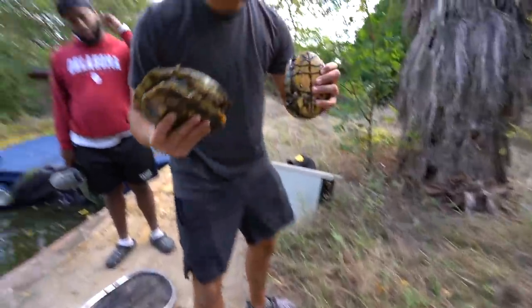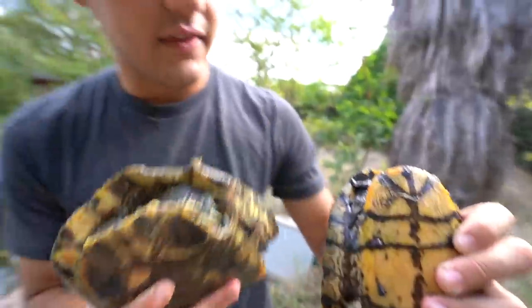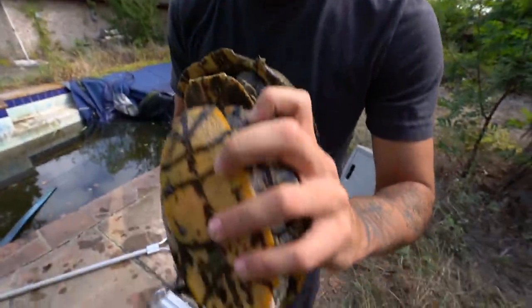Yep. Check this out. We got two turtles. They have very, very long nails, as you can see right there. See how long their nails are? And these suckers can most definitely, oh, there's a red ant on him.